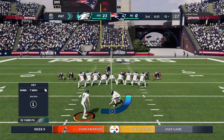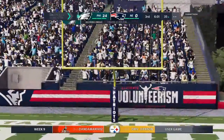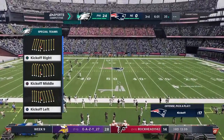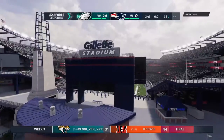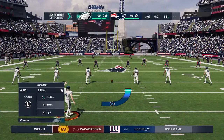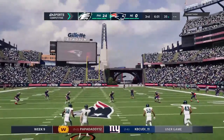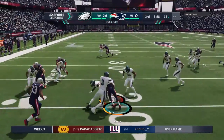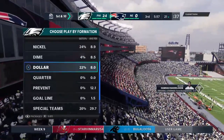Elliott now to add the extra point. And the lead is now 24. Makes the score Eagles 24, Patriots nothing. Jake Elliott to kick off for Philadelphia. Now after the touchdown, here's Elliott on to kick it away. And he'll get it up across the 20 to the 21-yard line. At their own 21-yard line.